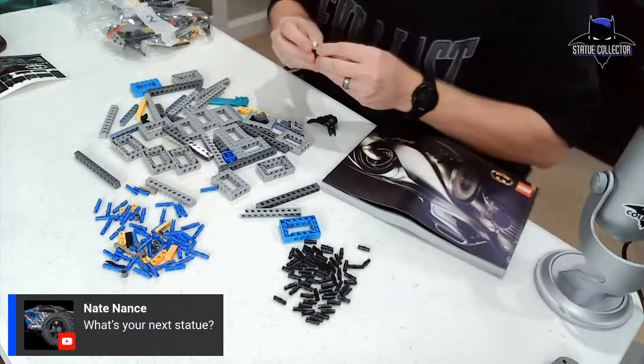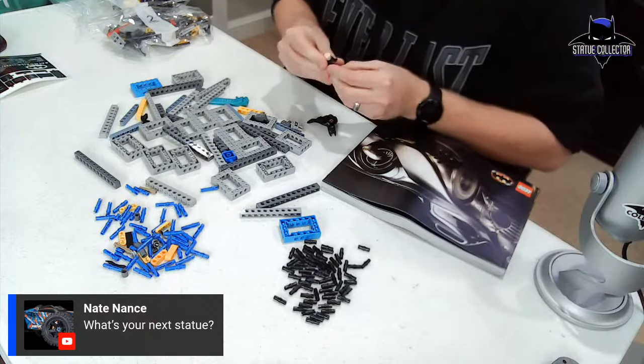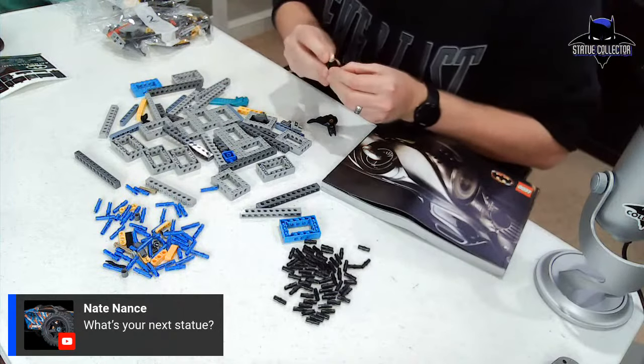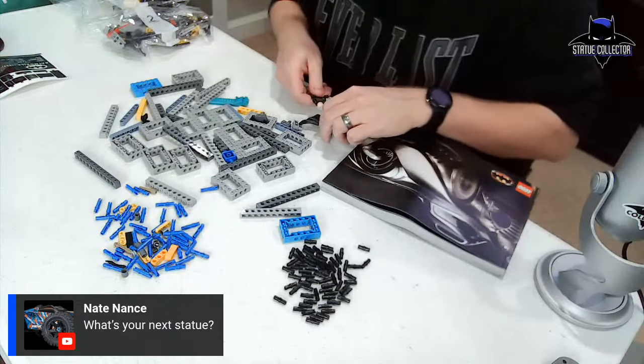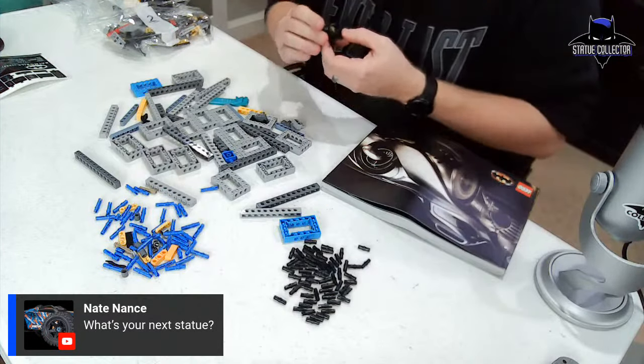Ant says, "What's your next statue?" My next statue that I have coming in is the Iron Studios Batman 89 piece. I'm getting that in on Monday. I'm not sure. We probably will do a live stream that night. Maybe I'll help you. Maybe you'll help me.